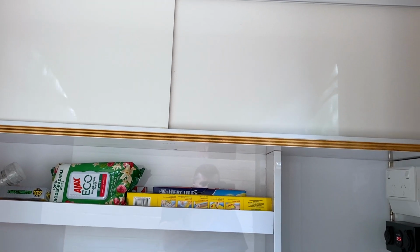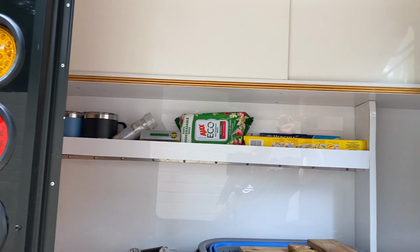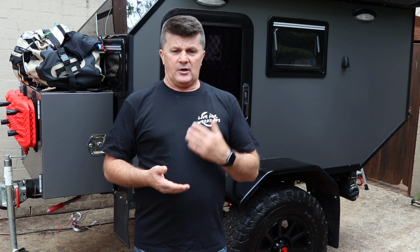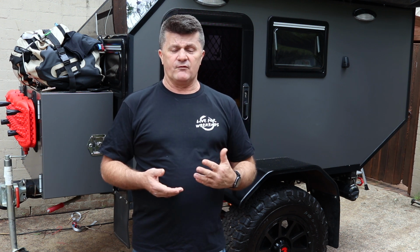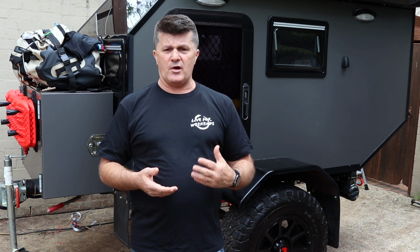The gloss white lightweight ply, $730. That stuff is $220 or $230 a sheet. Expensive stuff, but well worth it. The large 18mm sheet for the floor was $350. The 4 sheets of plywood for the walls was $600.